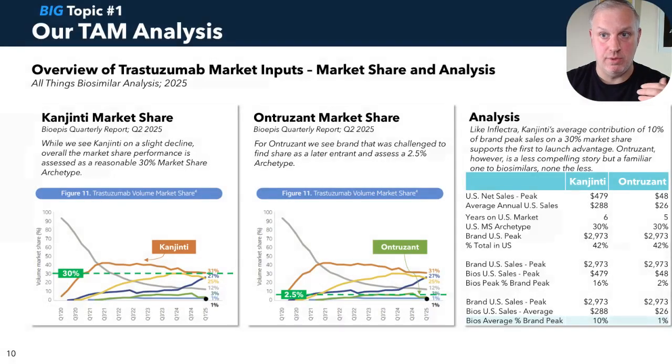And when you look at the build over time, you can see Kanjinti, first to market, captured up to about 42%-ish for about a year. More competitors came to the marketplace. We create an archetype there of 30% overall. They're around 31% as of this report that we use from Samsung. Whereas Ontruzant, different story. Ontruzant, a later entrant, and overall around 2.5% market share.